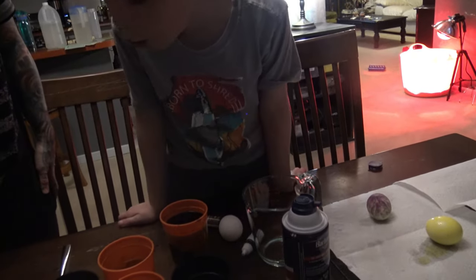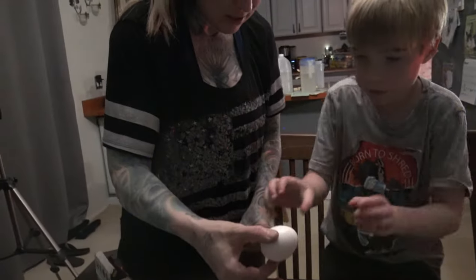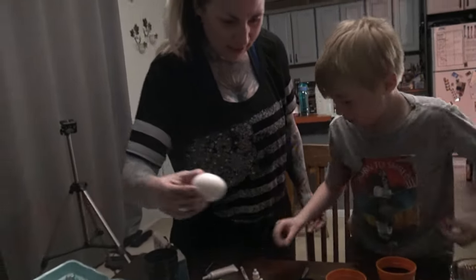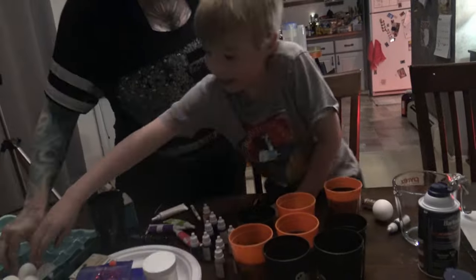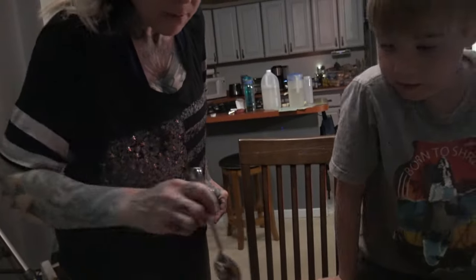Should we put one in each? Oh, it's blue. Should we put one in each one? It's blue. One here. And then one right there. Here's one in the back, and we'll just see what they look like, and if we need to add more color to any of them.